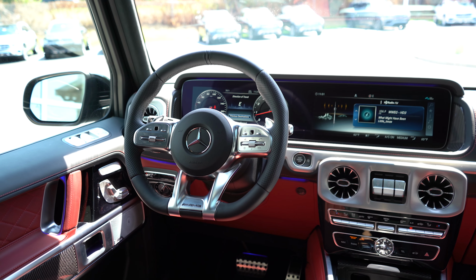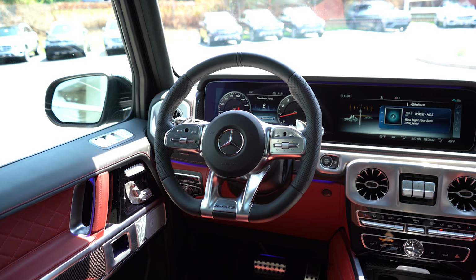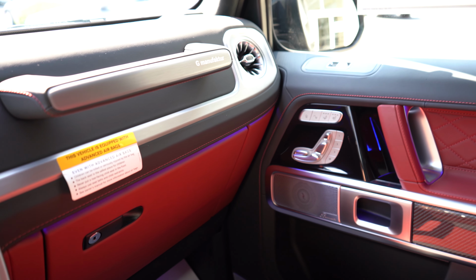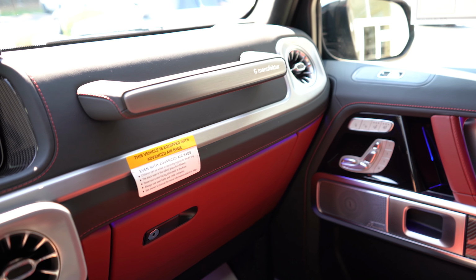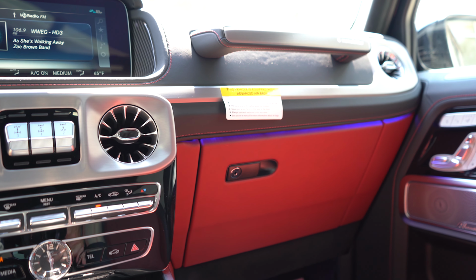It's the brightest and best located, like they put it in the best places, so definitely a very nice look there. You got this massive aluminum G manufacturer grab handle on the passenger side as well. That's pretty cool. Also have diamond pattern stitched Napa leather found in the doors.